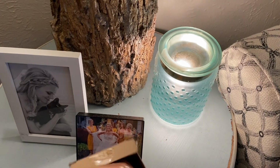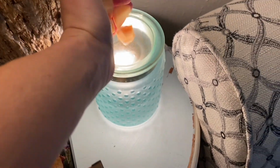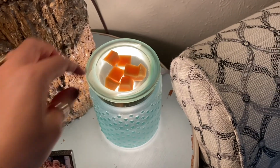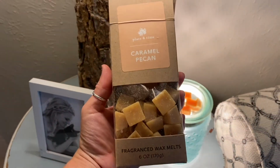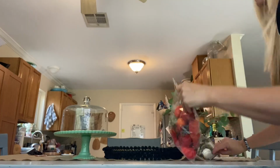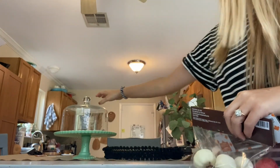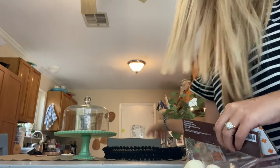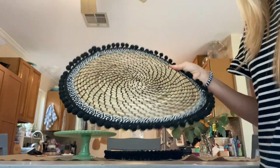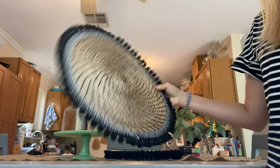For the easiest fall decor of all you need is some fall scented wax melts. I got this wax melter at Walmart, and I don't remember where I got these, but they smell amazing. They're caramel pecan. So I have these 2 bags of pumpkins and gourds that I'm gonna put inside of my cake holder. I also have my placemats that I made last year sometime. I just got placemats from IKEA and glued this fringe trim on, or ball trims.